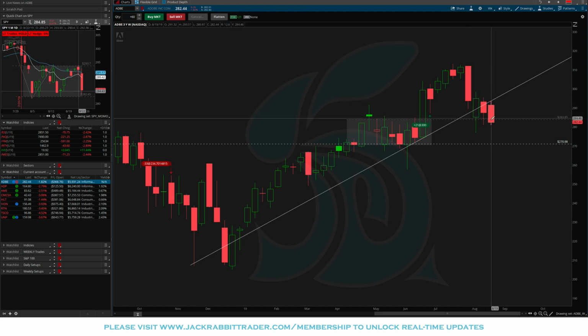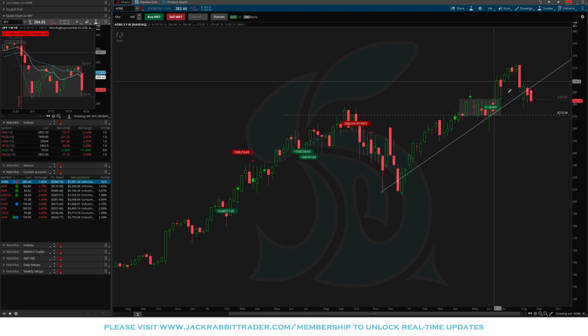August, and then now has just really been slowly making its way lower and lower. Again, I like the idea that it stayed over 283, but 271 is my stop. So for now, really nothing to do in Adobe, but not too crazy about this pattern, considering that we're breaking the uptrend line, we're breaking this 283, but my risk was always defined at 271, and that's where it's going to stay.